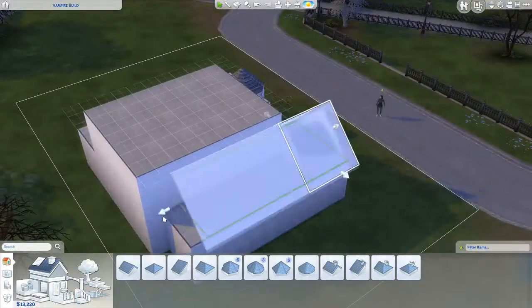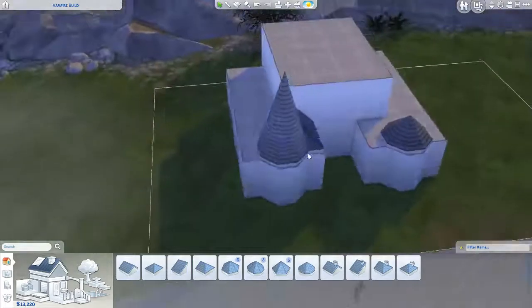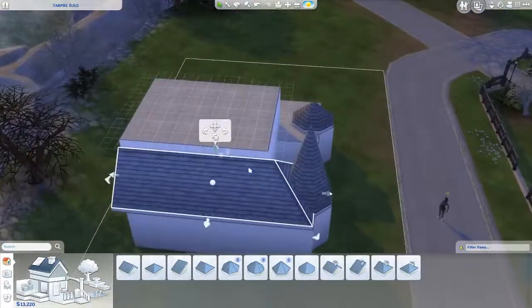Today we are doing another spooky October build video. So today's build is a vampire build. As you know, I am currently trying to fill up Forgotten Hollow with a whole heap of different spooky builds. This one is a vampire build.